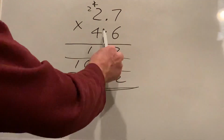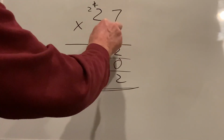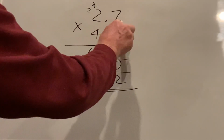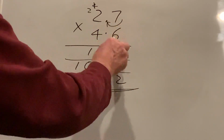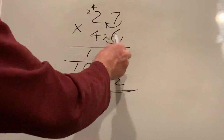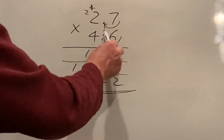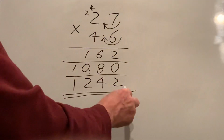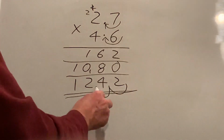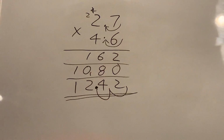Now, the trick is, how many decimal points did we have? In this one, we had 1 decimal point, and in this one, we had 1 decimal point. So we go back, we move the decimal point along 2. There's 1 here and there's 1 here. So from there to there, so the actual answer is 12.42.